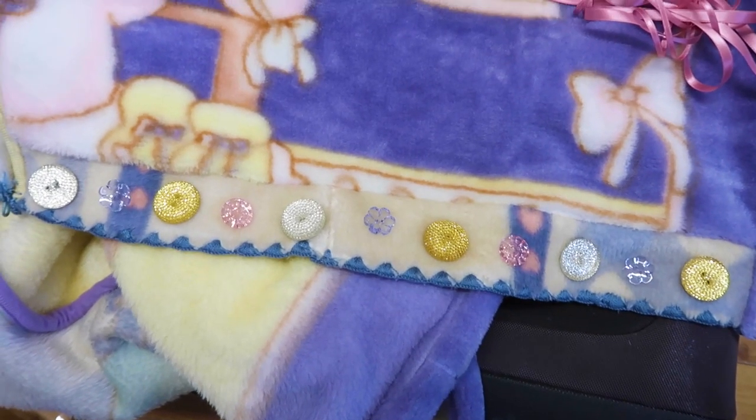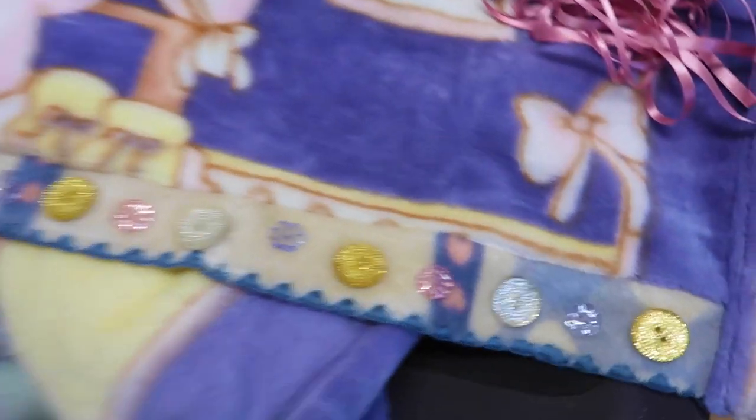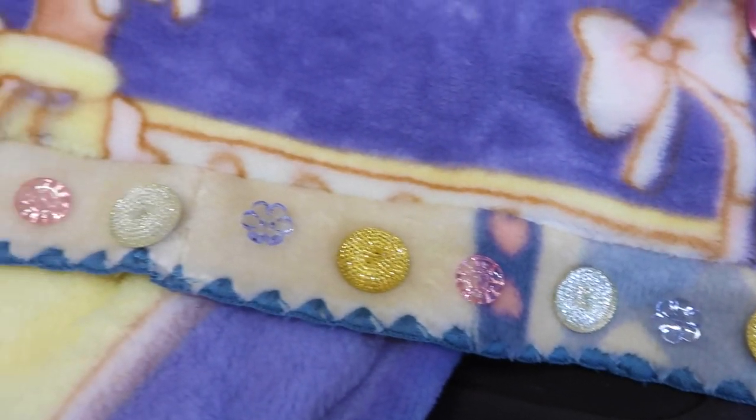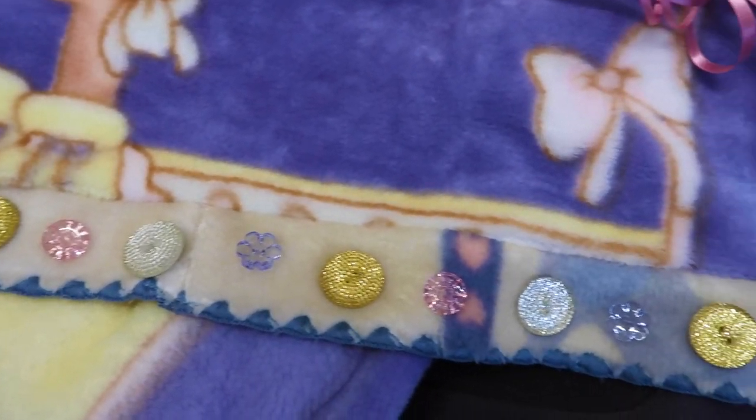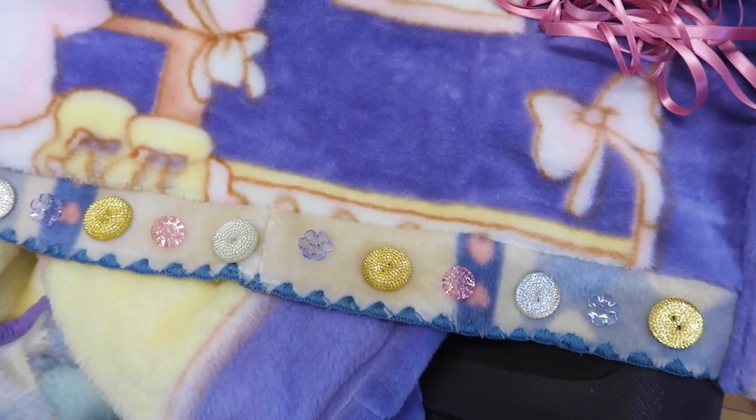So that's roughly what I'm thinking for the buttons. I'm going to stitch this at home because I need to leave the studio soon, but yeah, I'll show you when it is finished too.